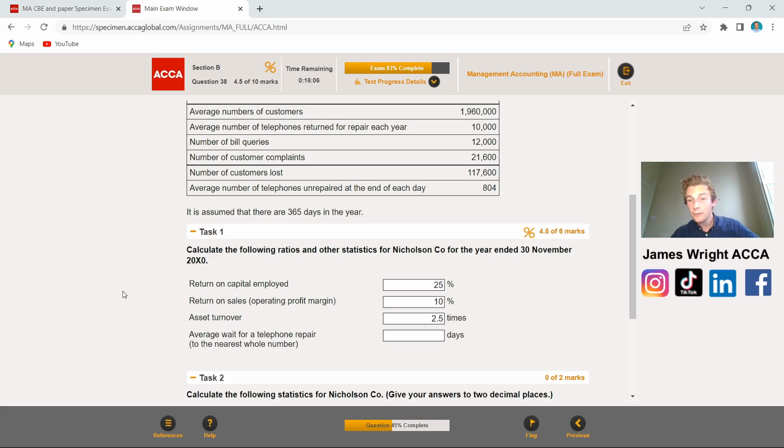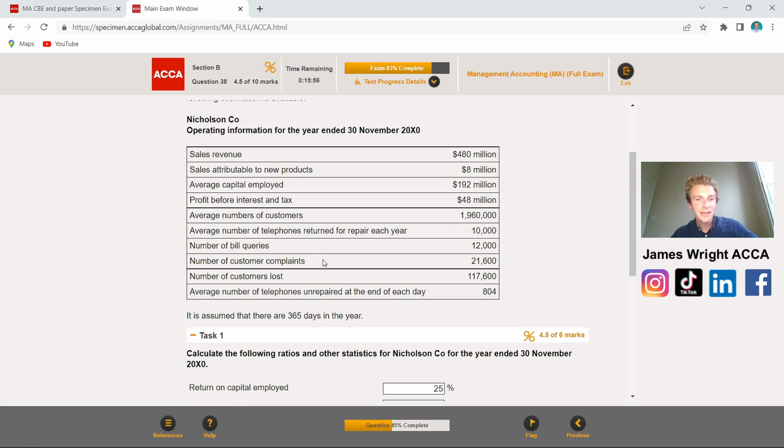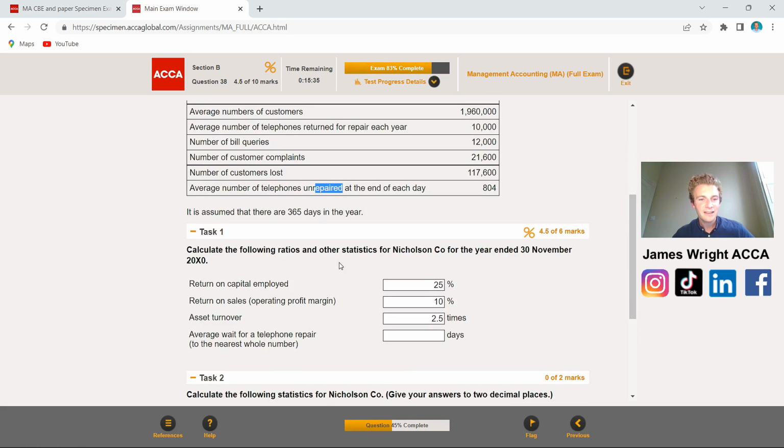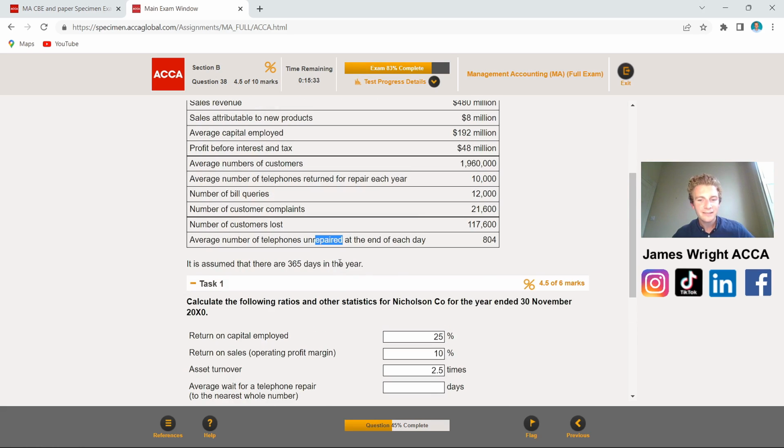But again, these are key formulas that you just need to know going into this exam. Average wait for a telephone repair to the nearest whole number. So I'm looking on here for repairs. The average number of telephones returned for repair each year is 10,000. And the average number of telephones unrepaired at the end of each day was 804. Okay, we need to work out the percentage based on that, how long they're actually waiting.